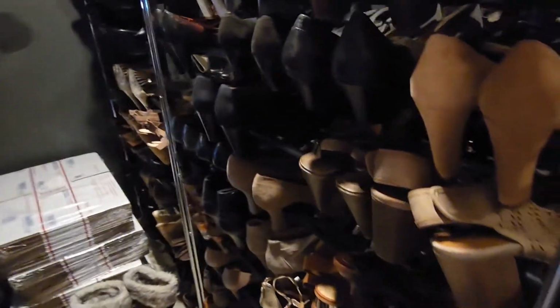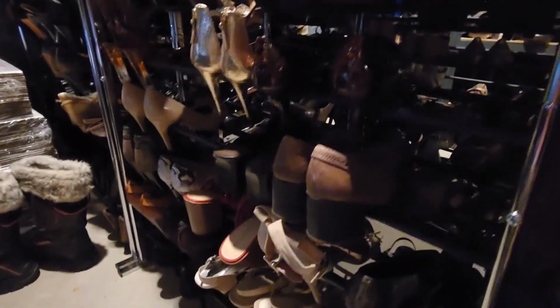Shopping whenever I want. I kind of have to wait for my husband to either get home or my mom to come with me with the kids or something along those lines. So, all right. Anyways, I sold these.